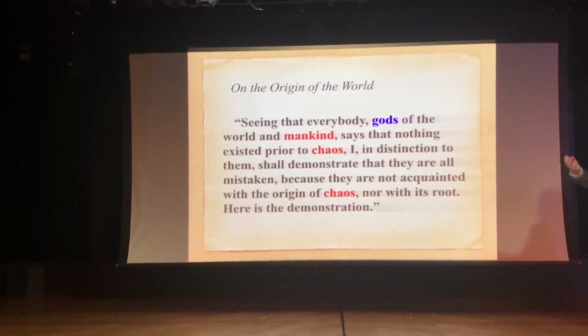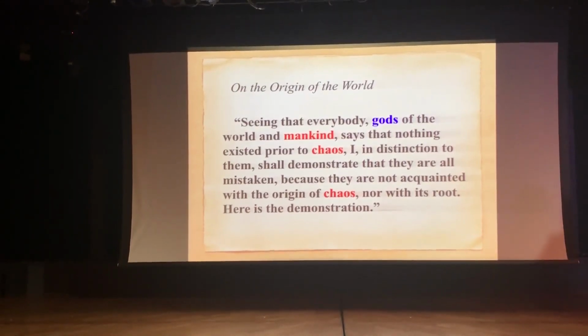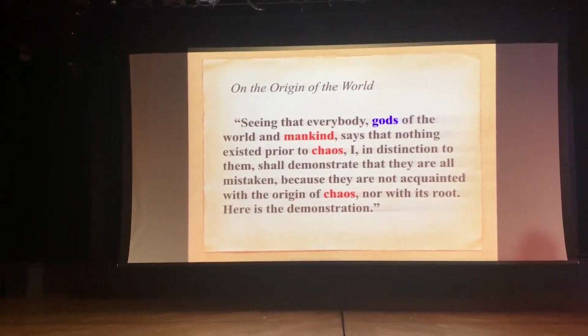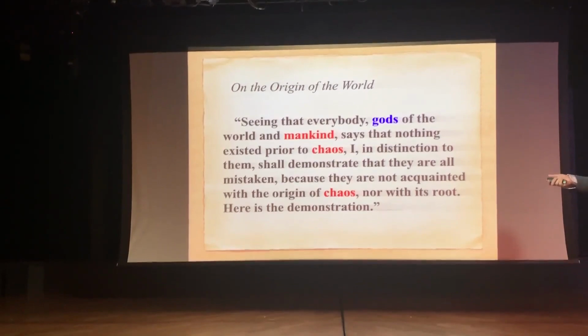And do you get the message? Isn't it clear? The author's saying, look, I know that both hunters and gatherers and agriculturalists don't think that there was a time before agriculture, but I know there was a time before agriculture, and I can prove it. Do you want to see the proof?